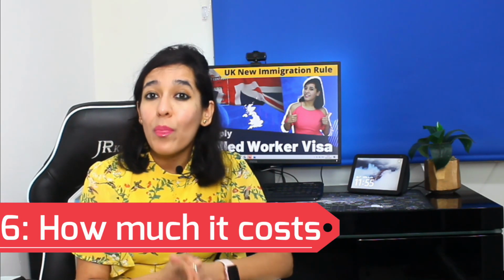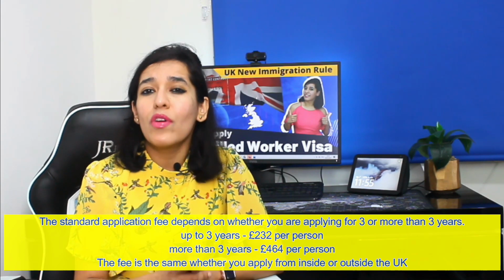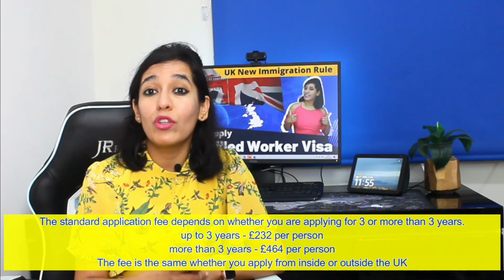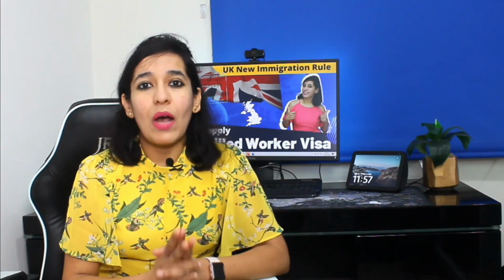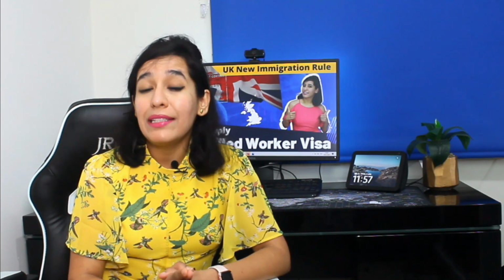Now, moving to the next one, how much does it cost? You, your partner, and children will each need to pay the application fee and prove you have enough personal savings. For application fees, the standard application fee depends on whether you're applying for 3 years or more than 3 years. Now, how much money is needed in your bank account? You will usually need to have at least £1,270 available unless you are exempt. You will be told how much you need to pay when you apply online. You will need to have this money available for at least 28 days in a row in your bank account.